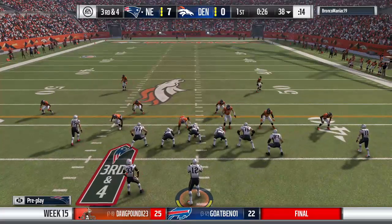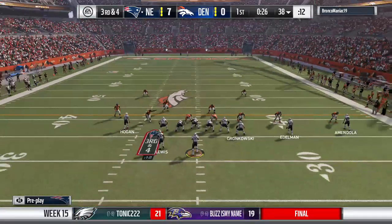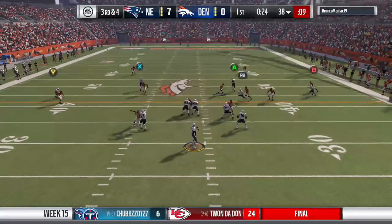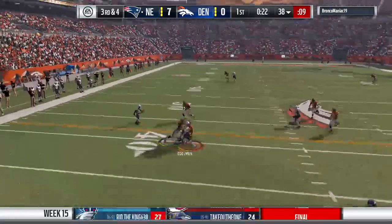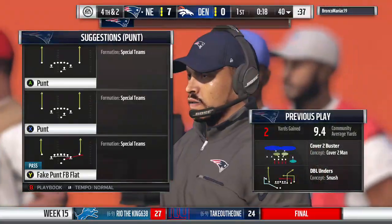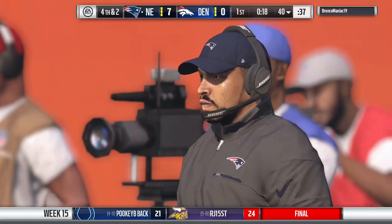The Broncos going dime. 2 extra defensive backs for third down. Playing pass all the way. Brady to throw again. To the left side and complete for Julian Edelman. It'll be a pickup of just 2, and that's going to make it fourth down.